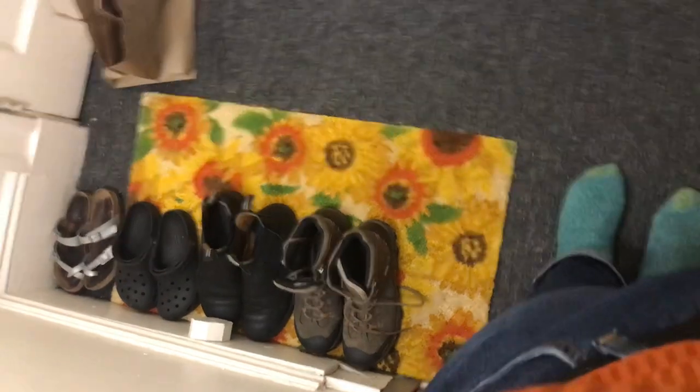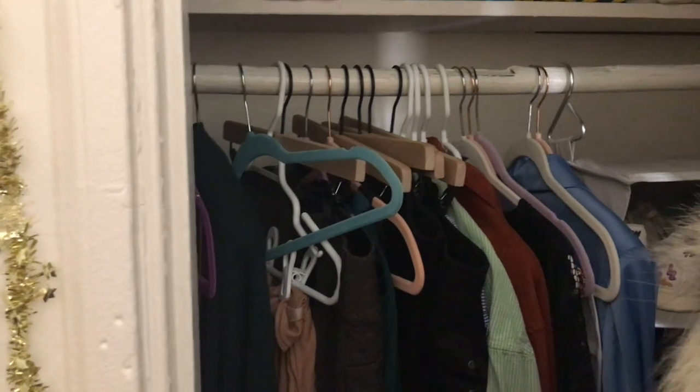So, this is what my dorm looks like in the front. This is our foyer, we like to call it. And here I'm kind of showing my closet door and my roommates as well. And this is the inside of my closet.